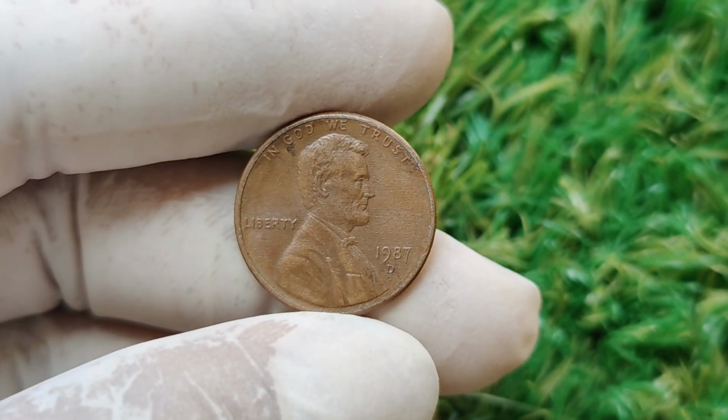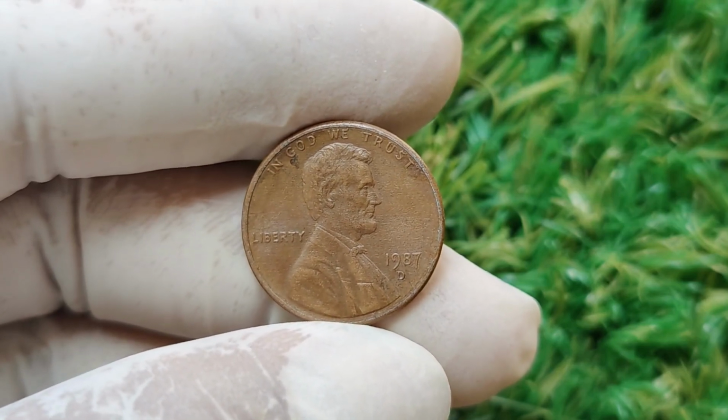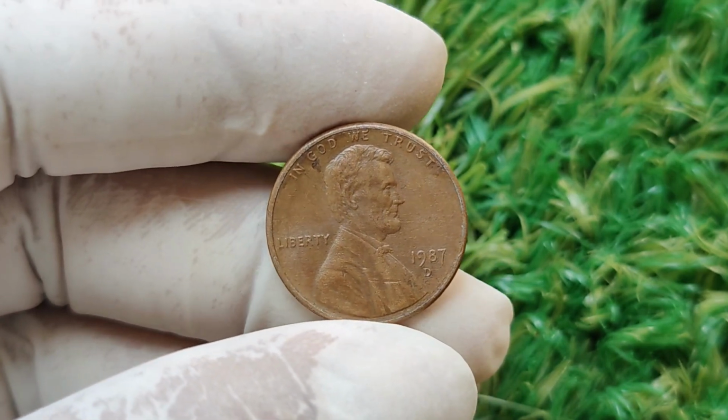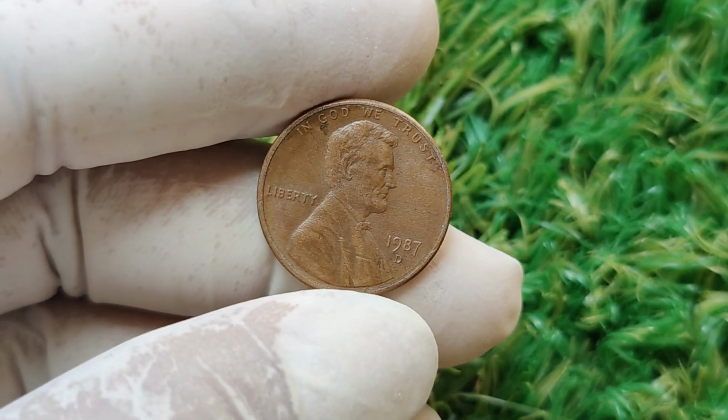One such penny sold at auction for a mind-blowing $1.12 million. Yes, you heard that correctly, over $1 million for a single 1 cent coin, and the reason it fetched such a high price has everything to do with its error, rarity, and condition. So let's talk about errors, the holy grail for coin collectors.